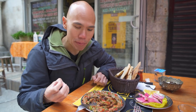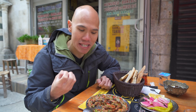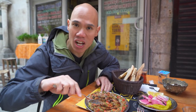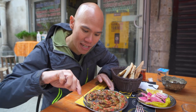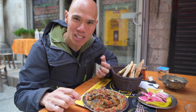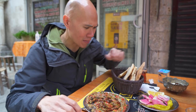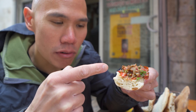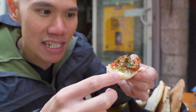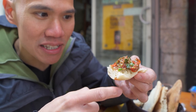You really taste that eggplant, and because it's chunky, you actually can chew it down. It's got red peppers in there, but they're not like hot peppers. So you really get that red pepper taste as well. The pomegranate molasses gives it a really nice sweet taste as well. So you can see that there's the red pepper and the red pepper seeds along with parsley and the eggplant, big chunks of the eggplant.